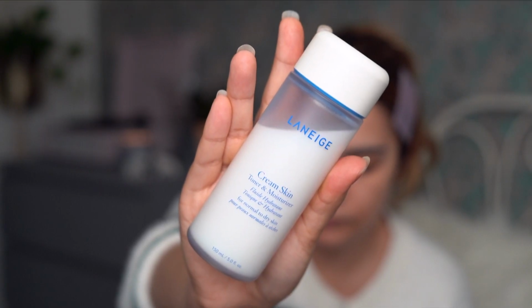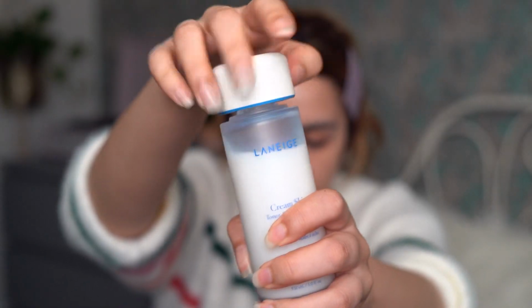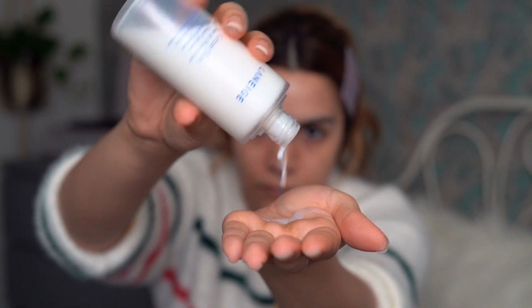Now, the next product is definitely one of the hero moisturizing products in this skincare routine. This is going to offer a ton of nourishment to my skin. I couldn't do an ultimate moisturizing routine without this one. It is the Laneige Cream Skin Refiner. This has been a wintertime staple for me. It is such a trusty product, but let me tell you, it is a tricky product. Feels good. I love how that feels.